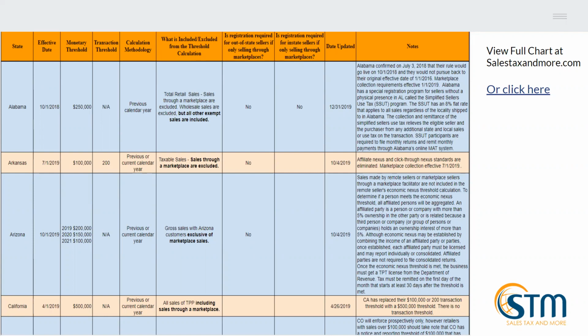So this chart will tell you what the monetary threshold is, what the transaction threshold is, what's included, what's excluded from those thresholds. The calculation methodology, is it previous calendar year only, like Alabama? So you should be checking Alabama right now and see if you're over that $250,000 threshold. And if not, you don't have to worry about it till next January.